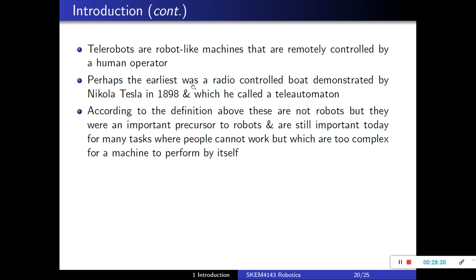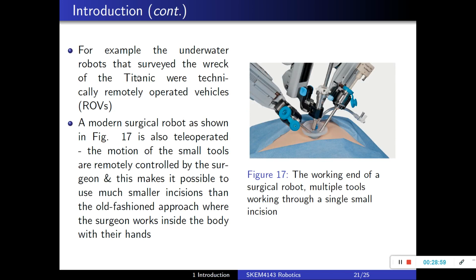Perhaps the earliest was a radio-controlled boat demonstrated by Nikola Tesla in 1898, which he called a teleautomaton. According to the definition that we saw earlier, these are not robots, but they were an important precursor to robots and are still important today for many tasks where people cannot work but which are too complex for a machine to perform by itself. For example, the underwater robots that surveyed the wreck of the Titanic were technically remotely operated vehicles, ROVs.